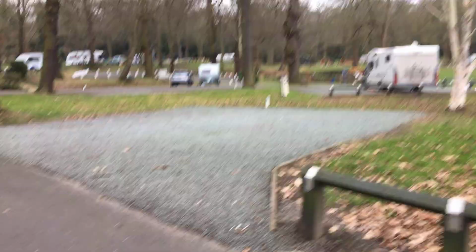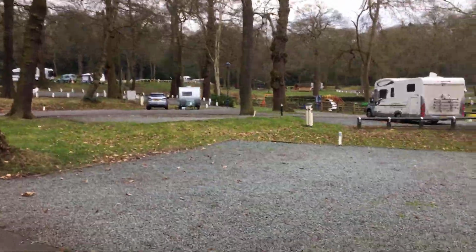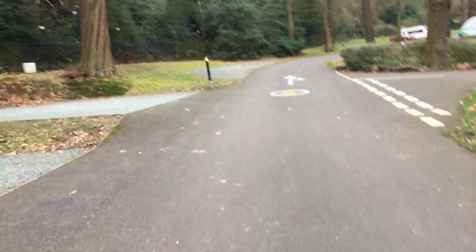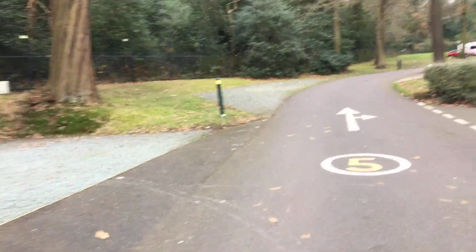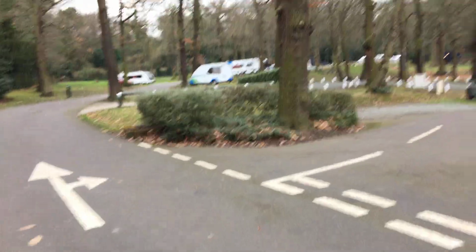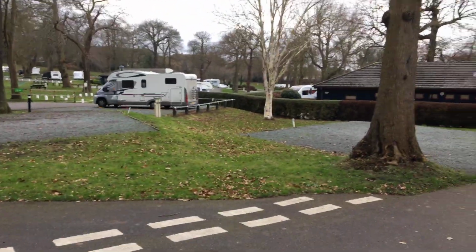Then walking up the hill, you'll see more little cul-de-sacs where you can park up your van. Everything is nestled underneath the trees. As I said, we're here in January, so I can imagine that come summertime or spring, you're going to get lots of foliage on these trees, and it's going to be really quite nice and green and very pleasant, although it is pleasant here in the winter as well.